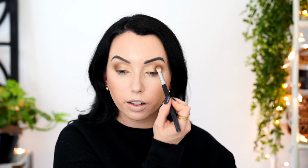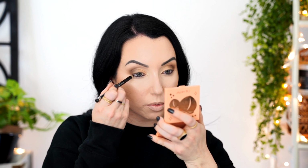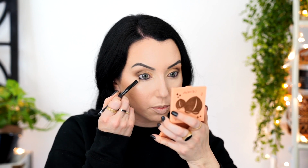Just blending it a little bit more to melt those two shades together. Before I add the glitter, I'm actually gonna do my lower lash line. So I'm gonna take my waterline eyeliner first, and I'm just going to run that a little bit underneath because I'm going to be smudging this.